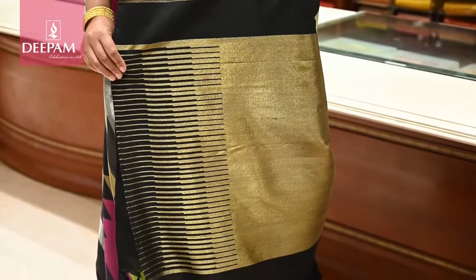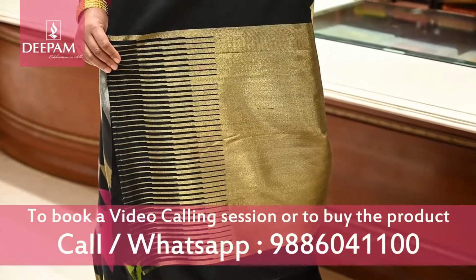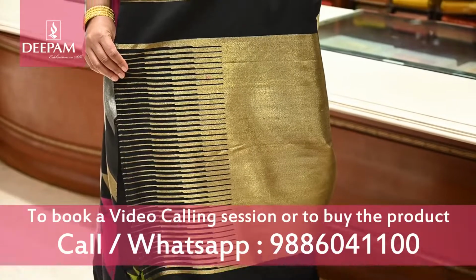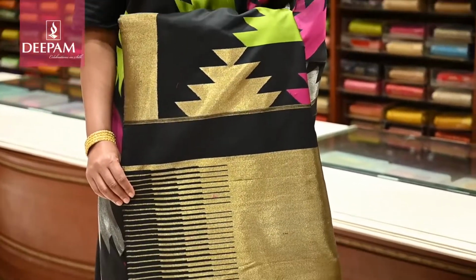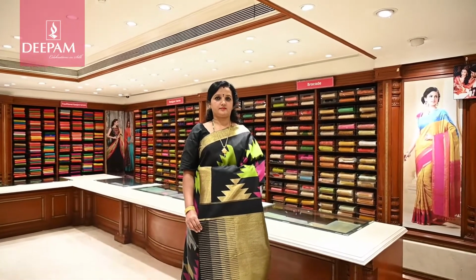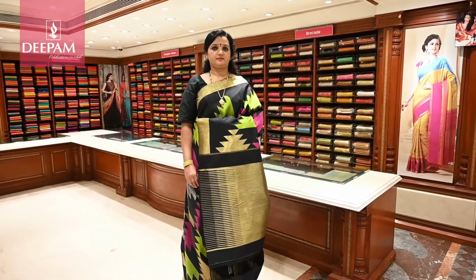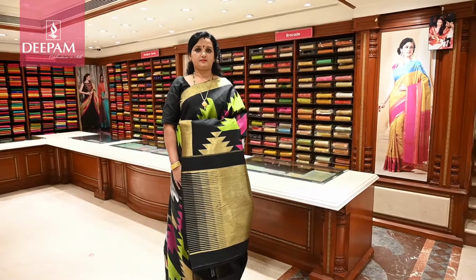This saree is very, very beautiful at Deepam, one of the best sarees in fancy design. This saree, anybody would love to wear for any occasion, like party wear, reception, for any kind of occasion. You can just carry this saree. It is a very attractive saree.